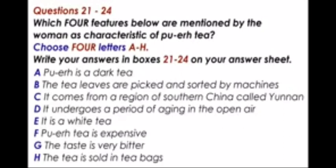It is a tea that has undergone a period of aging in the open air. They age the tea for days, even years. The exposure to humidity and oxygen help to oxidize the tea leaves and encourage fermentation. This changes the smell of the tea and also removes a lot of bitterness from the taste.